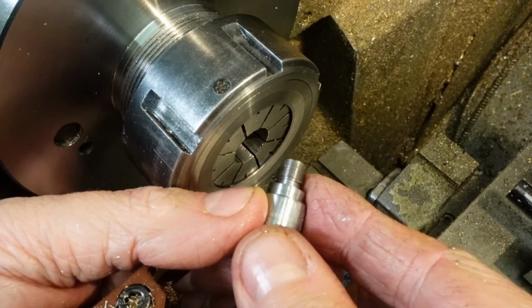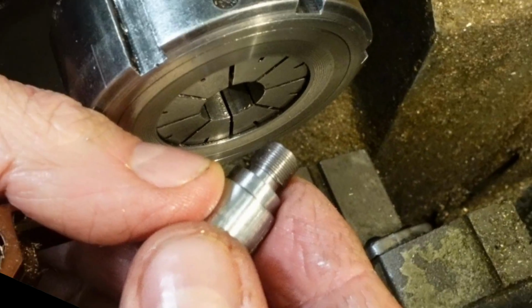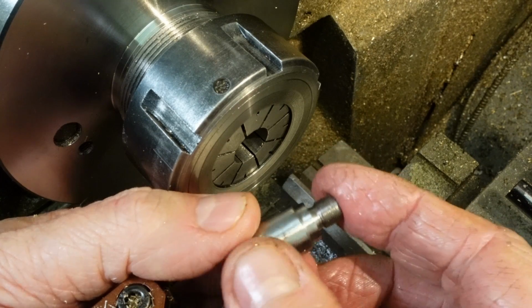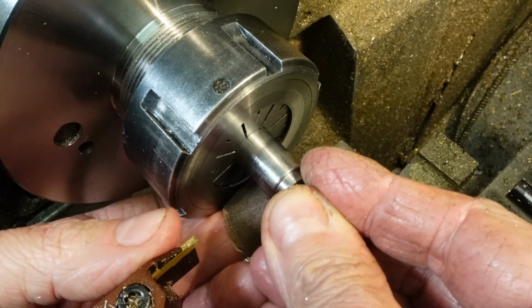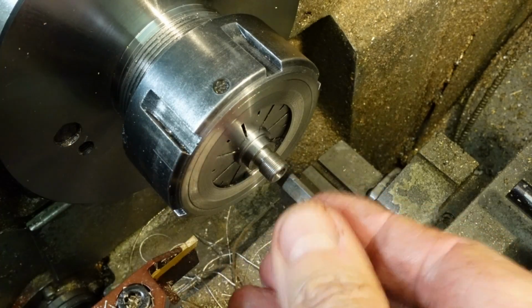This little mandrel's got an M8 by 0.5 thread and a machined face to fit the end of the coupler body so I can cut it to length. If I was clever, I'd have made it the same size as the couplers so I could use the same collet. If I was clever.